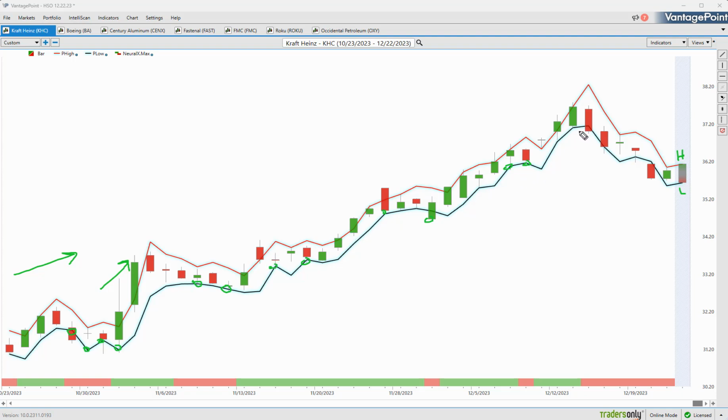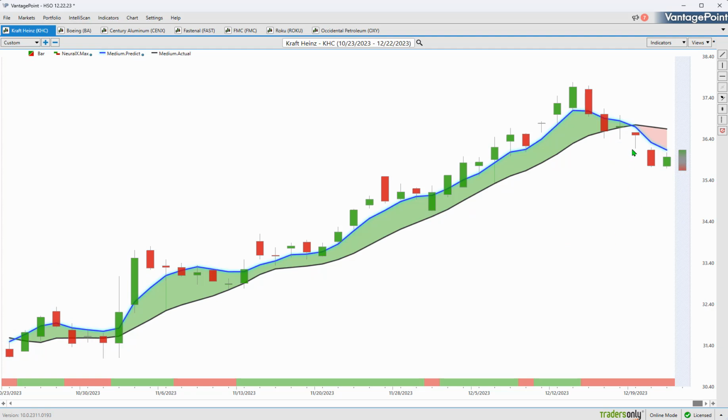But then what you recognize is we start to see this shift. Neural Index remains bearish. These predicted high and low ranges are moving lower, letting you know, look, expect the price range to move lower. And this is how these predictive forecasts help traders make much better trading decisions and improve their timing and efficiency in the marketplace. So here in Kraft Heinz, about a 16% rally.